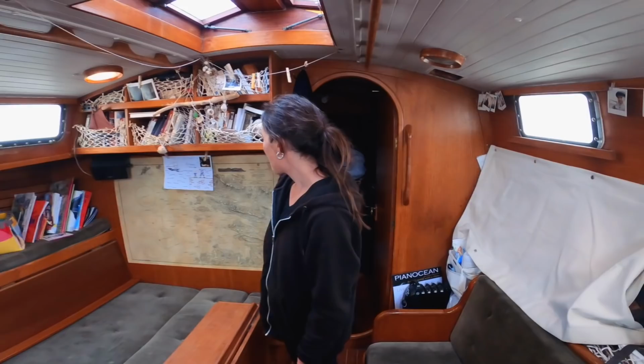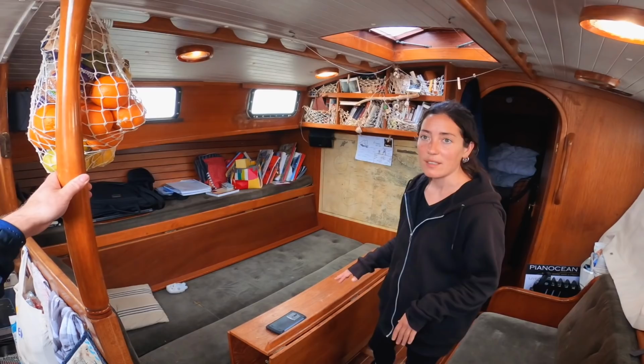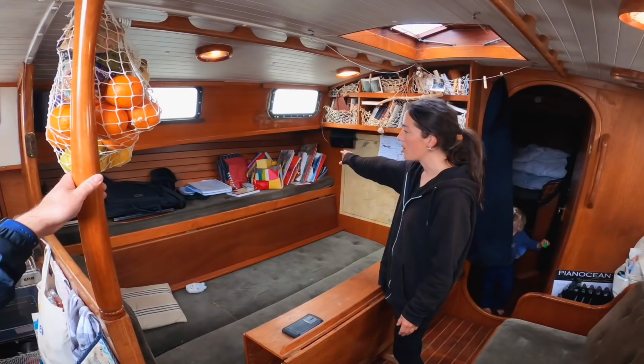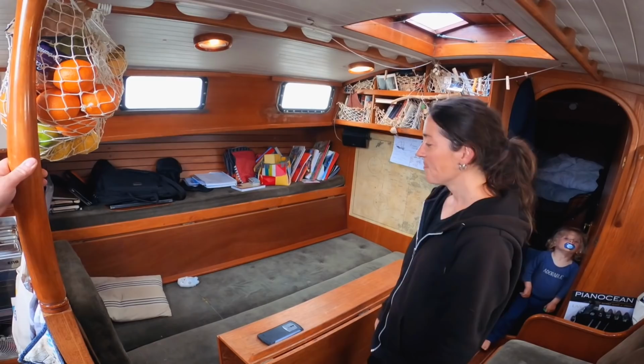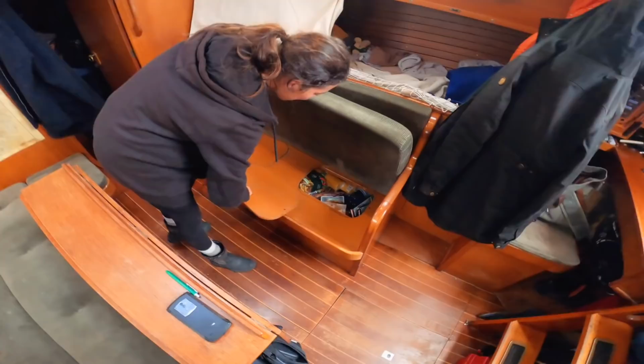Wow. And so this is the living space. Yeah. Normally you can open the table and so on, but since we have Aaron, that's his area of playing. All his toys and books are there, so he can grab them and play here. That's mostly his area, but we use it to eat as well. We just eat around the table here. Underneath there's all the food, there and there.